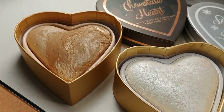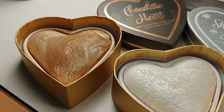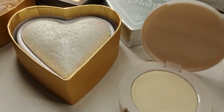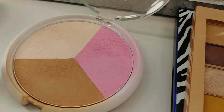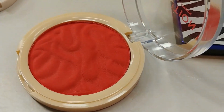That's the blush. This is the Chocolate Heart by Makeup Revolution, Revolution Beauty. I love chocolate, whatever brand they're going by. Likewise, from the same brand, this is the Snowflake Heart Highlighter. This is the Colored Raine highlighter. This is the Wet n Wild ColorIcon Fair Trade Coffee face palette, and this is the Makeup Revolution.